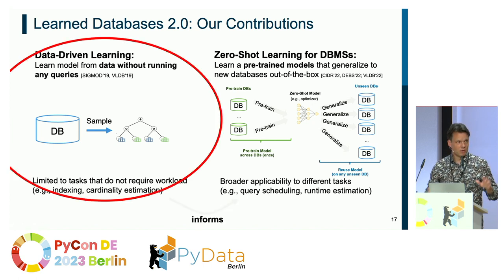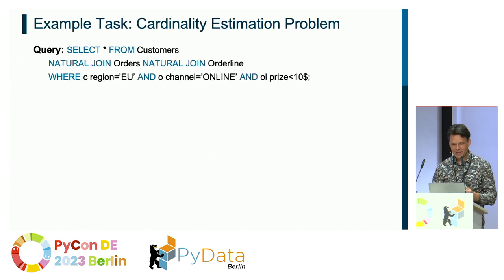Good. I'm going to do maybe a 5 to 10 minute deep dive into this left direction, and I'm setting the stage for data-driven learning. I hope that I can take you all with me, because this is now going into the heart of what my research group is doing.